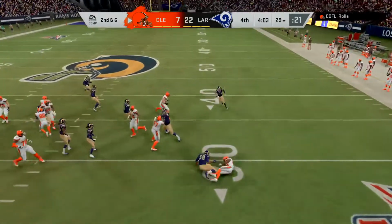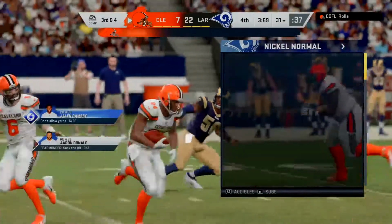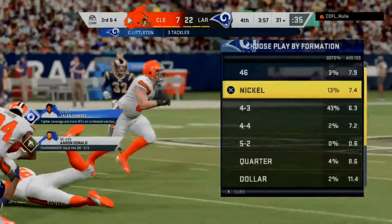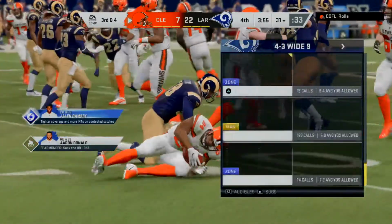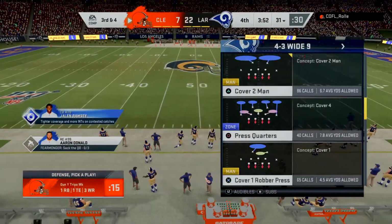We'll see how they attack him here. A run for Nick Chubb. He works his way forward for a couple up past the 30. That didn't appear to be a run blitz. He just darted in once he saw the run develop. That appeared to be a case of see ball, get ball.